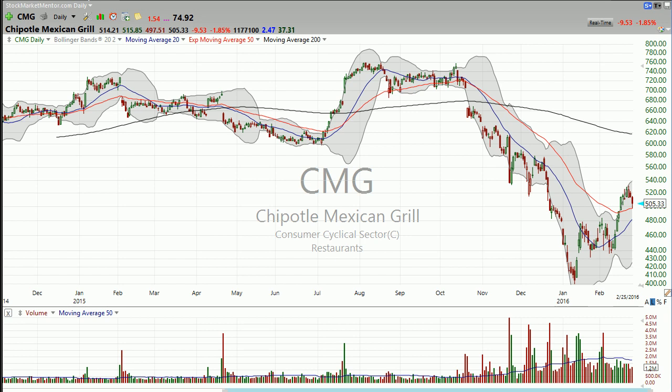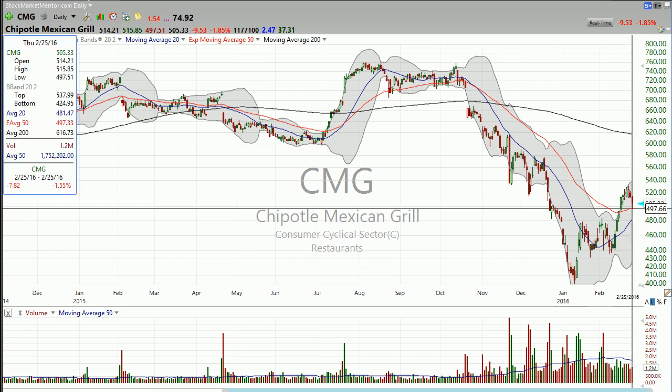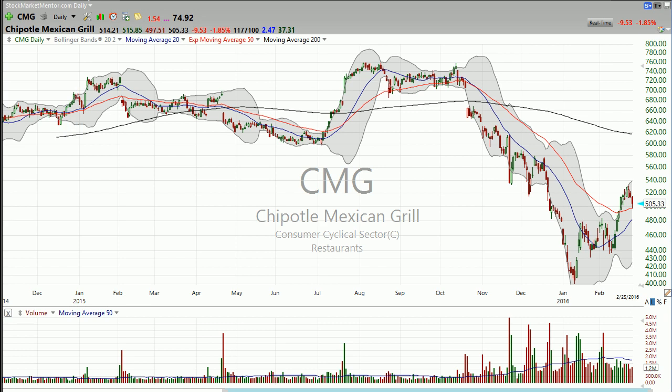And by the way, if the stock does move down after you take this first one, don't just buy the stock at 480. Wait for evidence that the stock is, in fact, finding support. I don't like buying falling knives. I know some guys do. Kramer thinks that's just the best thing. Buy them as they fall and they get cheaper.